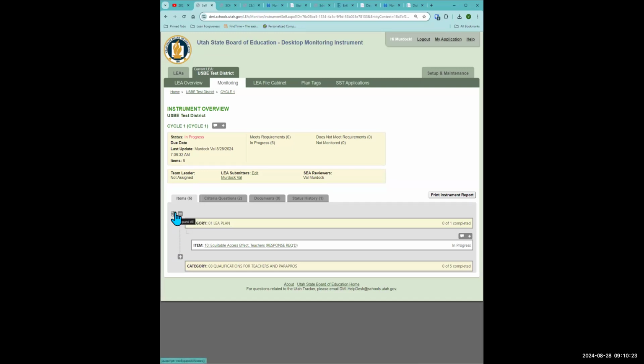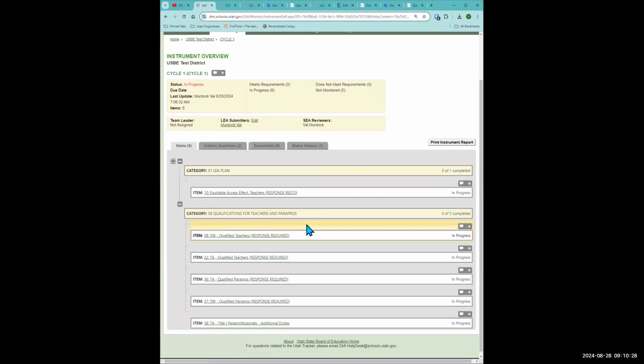Once again, you're going to expand all. We have 2 categories in Cycle 1 and fewer items to respond to. The cycle instrument is much shorter than the annual core. So we have the LEA plan, and we have qualifications for teachers and paras.